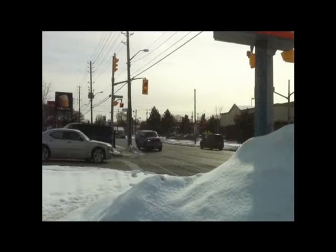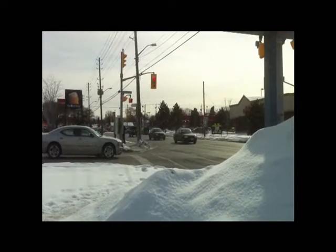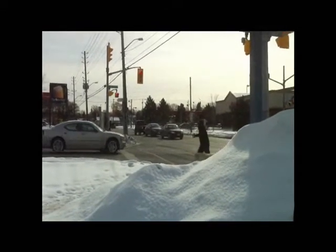It has been proven that red light cameras are inefficient and they can even cause more accidents than they prevent. Red light camera supporters claim that they reduce deadly T-bone accidents. Cameras cannot reduce accidents that are induced by a disrespect or disregard for a red light signal.